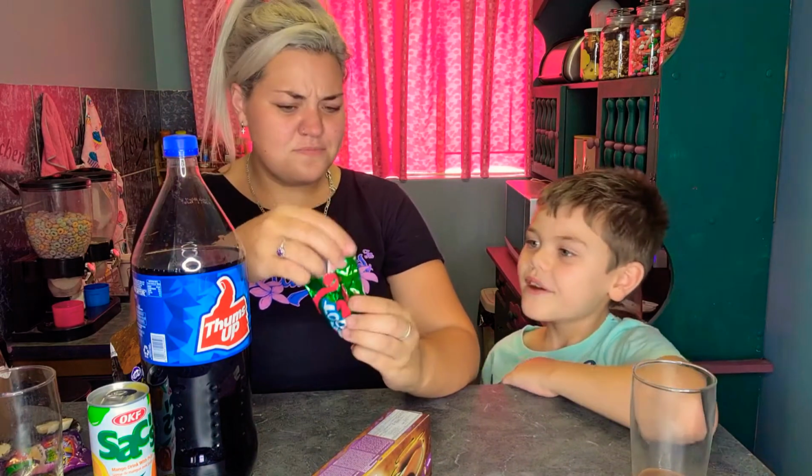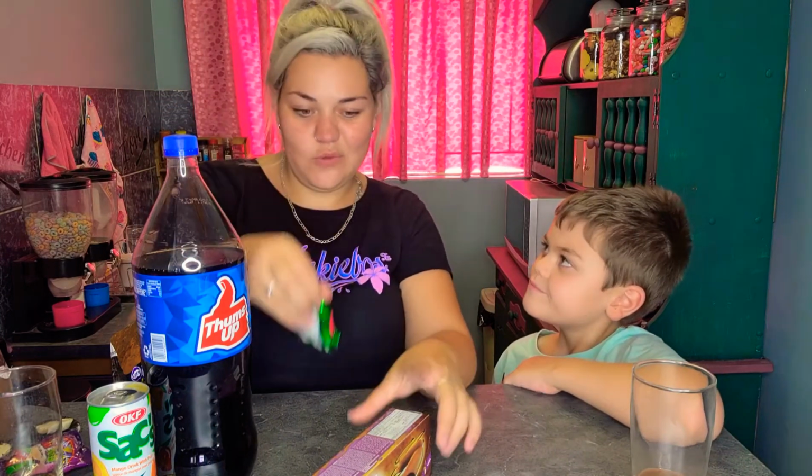Okay, wait. I think you're supposed to open the paper to get. See the sweet? One sticky spot. One sticky thingy. Okay. Your piece. Don't tell me how it tastes. My piece. Tastes like nothing. Okay, I didn't taste anything. It tastes like nothing. You can taste like strawberry, but I mean, not very nice.